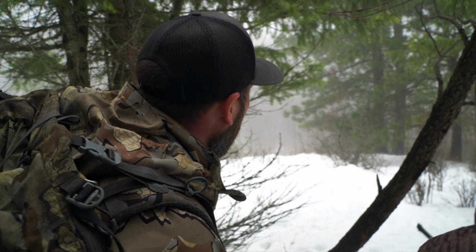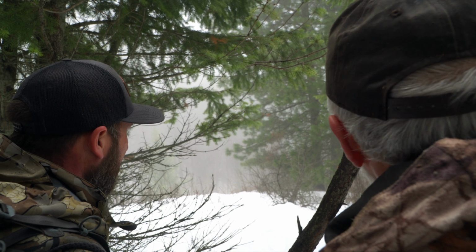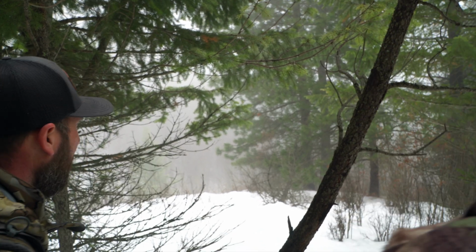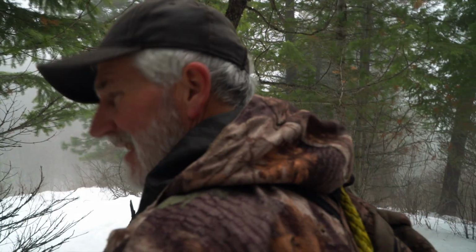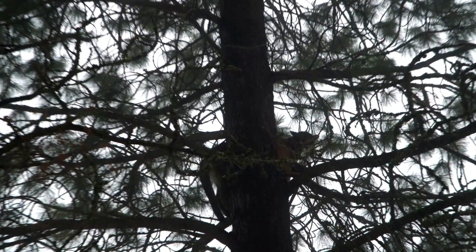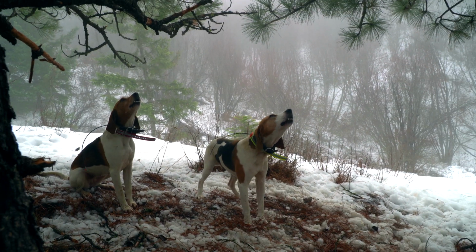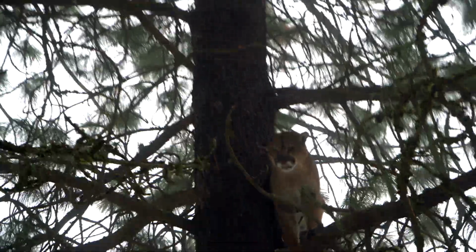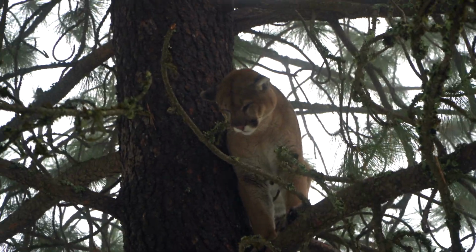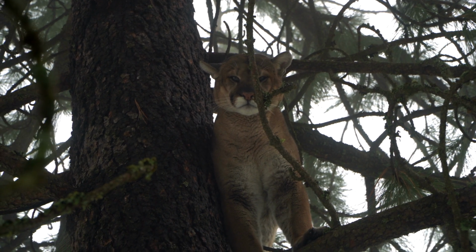He's got a big old pumpkin head. You can see him right there. He's low. Let me tell you, walking up on a big mature tom is quite the adrenaline rush. It never gets old, but they are such incredibly cool animals.